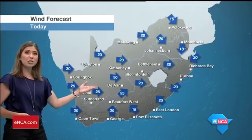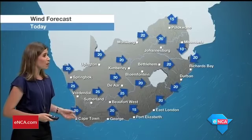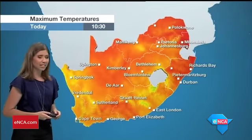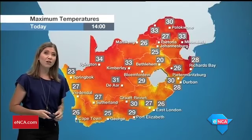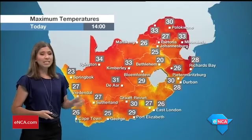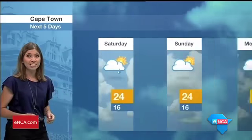Winds reach 30 kilometers per hour in the interior today, moderate northeasterlies for Durban and Richards Bay, and in Cape Town and Pretoria we're expecting northwesterlies up to 20 kilometers per hour. Daytime temperatures cooled by a lot of cloud cover over the Eastern Free State, 20 degrees in Bethlehem this afternoon, 25 in Johannesburg, upper 20s along the KZN coastline, and Cape Town with a maximum of 26 degrees.